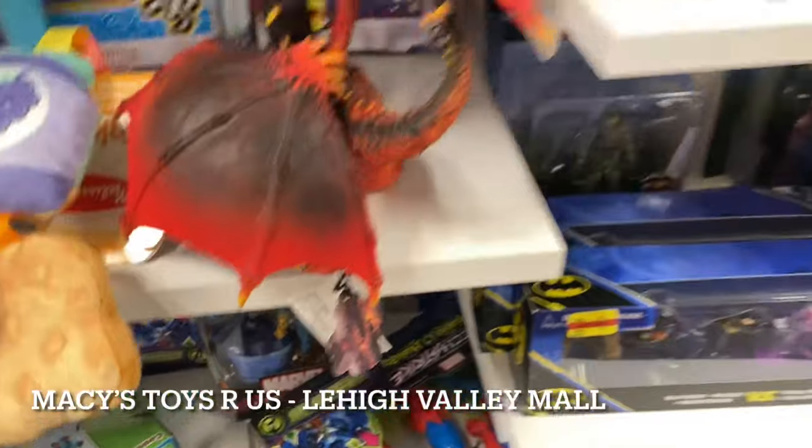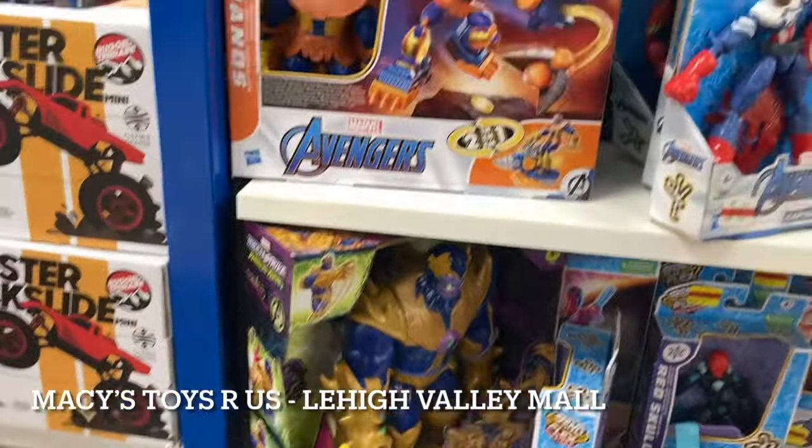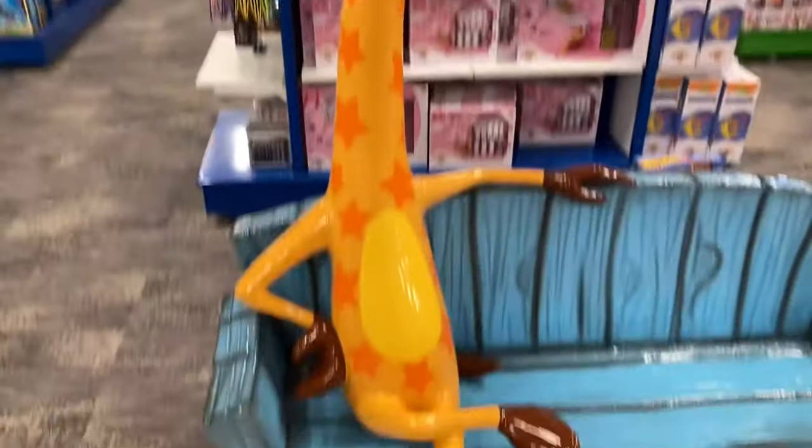So again, if you're looking for cheap figures, I guess you can maybe check your Toys R Us if you have one inside of your Macy's. And of course, although it's not the same and never will be the same, there's Toys R Us and Geoffrey hanging out right here.